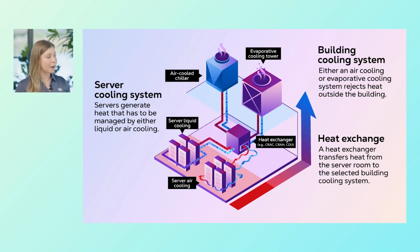And that's what we call the primary loop. So we'll extend that closer to the customer deployment, and then that will land in a CDU, or a coolant distribution unit. That essentially operates as a heat exchanger. And then from there, there's a second loop that's just isolated to the customer deployment that distributes fluid to each of their individual racks. So those are the primary three components that we'll see in liquid cooling.